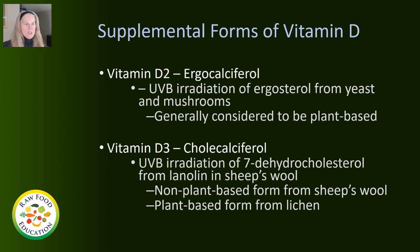Now, research is mixed on which supplement is more reliably effective at raising our vitamin D levels. Much of this research has indicated that the vitamin D3 form of vitamin D is more effective at raising blood levels of vitamin D than vitamin D2. However, some indicates that the two can be equivalent.